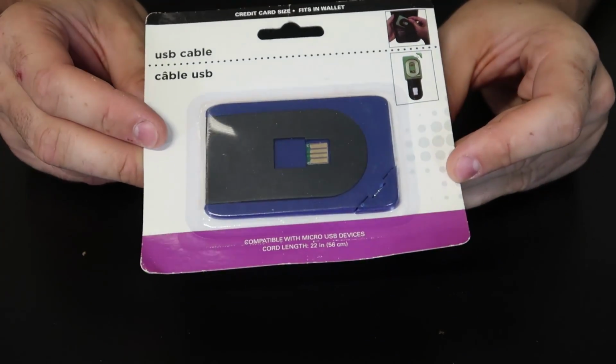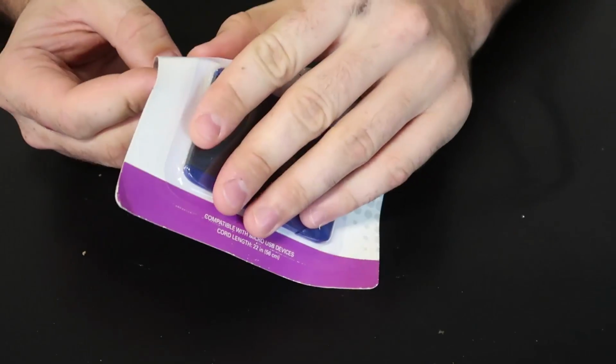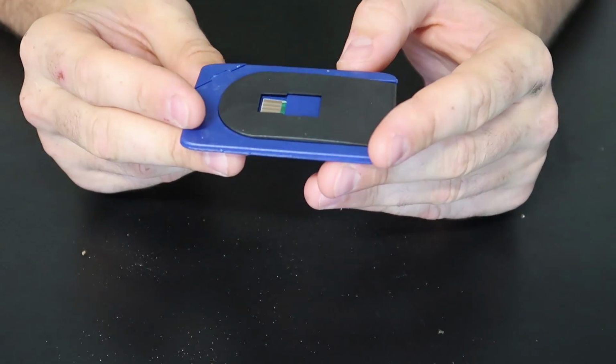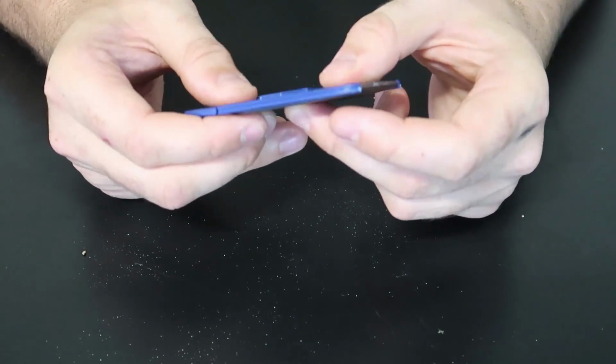What's up guys, today I got some very weird credit card size gadgets that fit your wallet. So let's see what they're all about. For the first gadget we got here a credit card size USB cable. In case you forget to charge your phone and you really have to charge it up, no big deal. You always have a cable to charge up your phone, at least in theory. Let's see if it actually works.